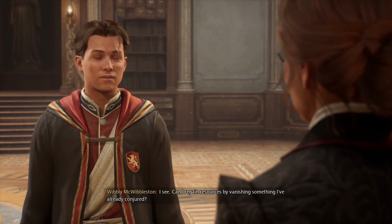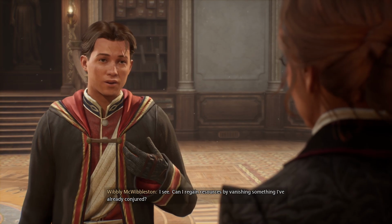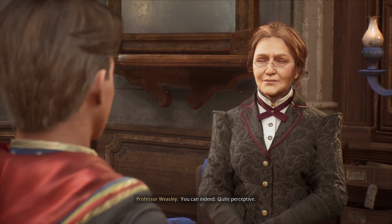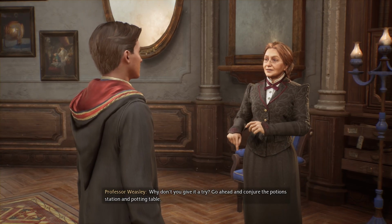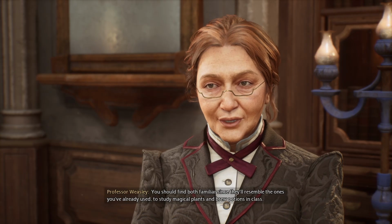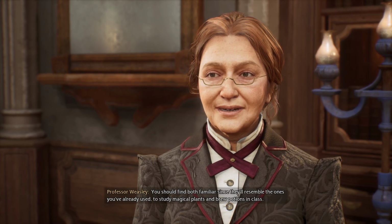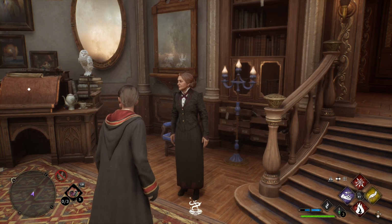I see. Can I regain resources by vanishing something I've already conjured? You can indeed. Quite perceptive. Why don't you give it a try? Go ahead and conjure the potion station and potting table. You should find both familiar, since they'll resemble the ones you've already used to study magical plants and brew potions in class. No problem, Buzz.